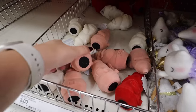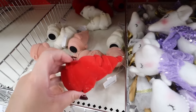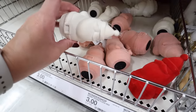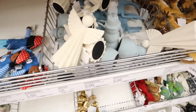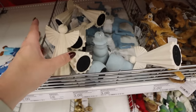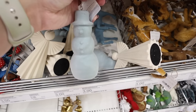They do also have these flocked Santas, and these are heavy. These definitely feel like ceramic on the inside, but they have pink, they also have red, and then ivory. So they have three different colors on these chubby gnome Santas. Right behind me, they also have flocked angels. These are so nice. They have so many good ones this year. So they have this cream colored angel, and I guess probably in the same box come these little blue flocked snowmen. Those are really nice as well.